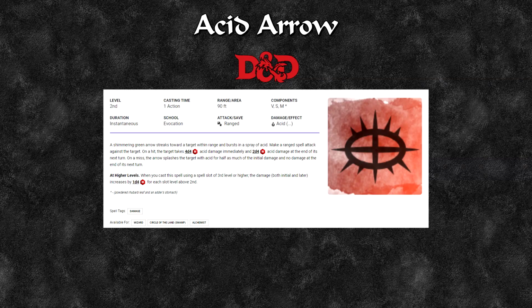It reads: a shimmering green arrow streaks towards a target within range and bursts into a spray of acid. Make a ranged spell attack against the target. On a hit, the target takes 4d4 acid damage immediately and 2d4 acid damage at the end of its next turn. On a miss, the arrow splashes the target with acid for half as much of the initial damage and no damage at the end of its turn. And at higher levels, when you cast this spell using a slot of 3rd or higher, the damage, both initial and later, is increased by 1d4 for each slot above level 2.